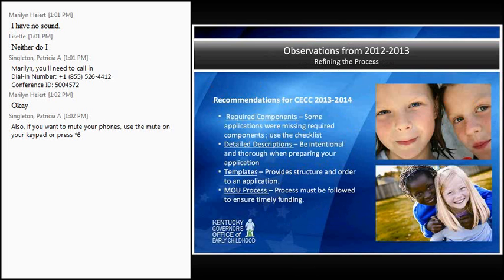We're always trying to make this process as easy as we can, but also supporting a high level of quality in the work that you do to prepare all the kids in your community for school success and beyond.